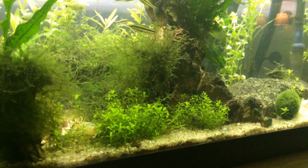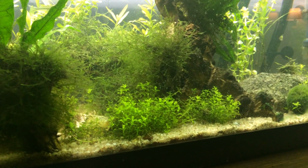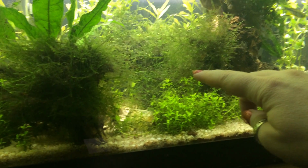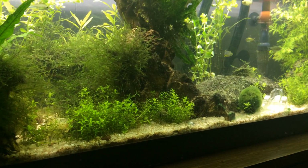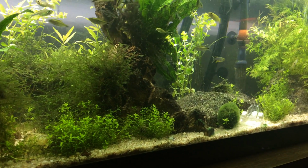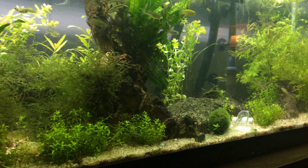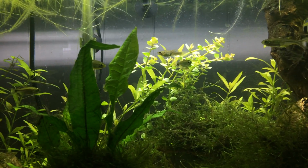My baby tears are growing up, but not out, so I gave them a pretty hefty trim last night. They were probably about this tall. So I cut off roughly half of the height, and we'll see how that goes. Everything else is pretty much the same. Those rotalas in the back are new.